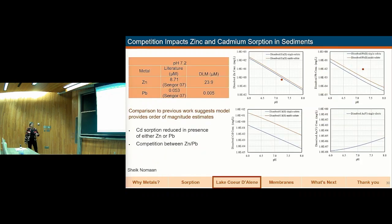So we looked at our data relative to some work that was done back in 2007, and the two data points we have are located here and here for zinc and lead, and we're plotting pH as a function of dissolved concentration. And remember, the dissolved concentration goes down with pH. So we're doing really well with zinc. It looks like we're not doing quite as well with the lead, but I should point out that we're talking about the difference between 1 and 10 micrograms per liter. And so I think we're doing pretty well.